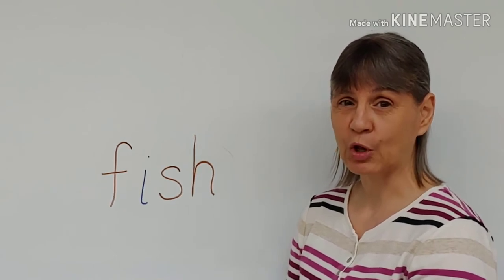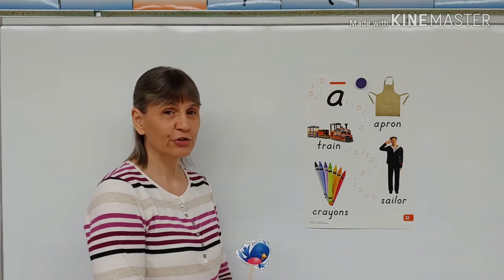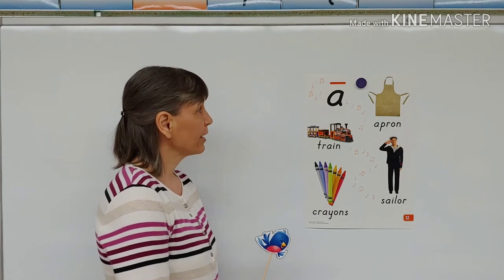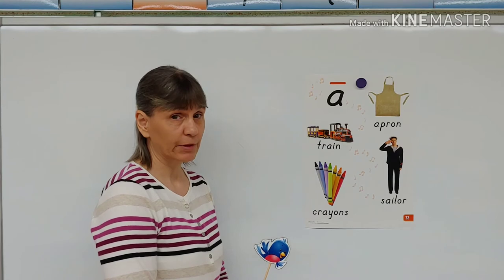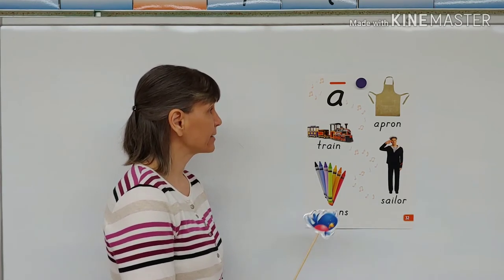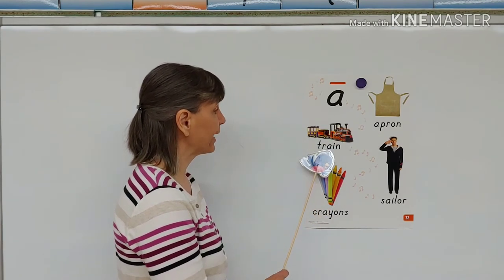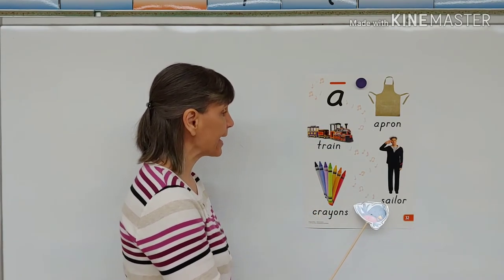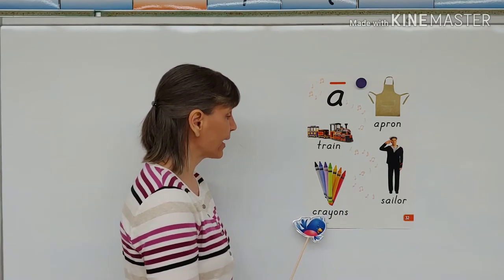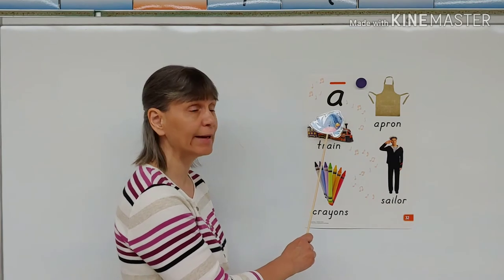Next, we will do some long vowels. So now let's sing our long vowel songs. The long A says its name. Listen, listen to the A sound. A in apron and in train. A in sailor and in crayons. All of these words have an A.